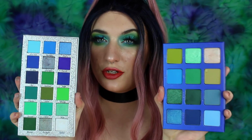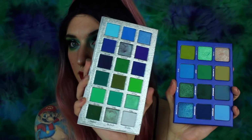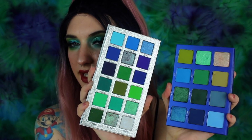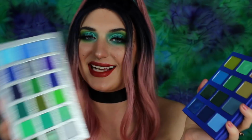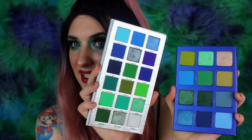I keep jamming into shadows in this palette. Apparently I'm angry with it. But now I have the Certify Affinity 2 with the Whale Song, and this one I feel like looks very different. This one's a lot more of like true blues and greens with even purpley tones. This one is more, like I said before, like grungy, deeper, oceany tones. I can definitely see the differences.